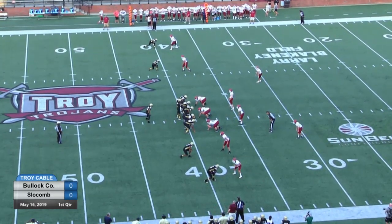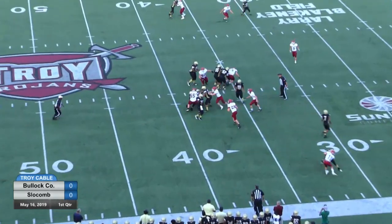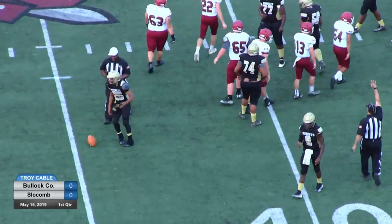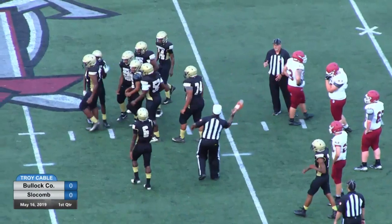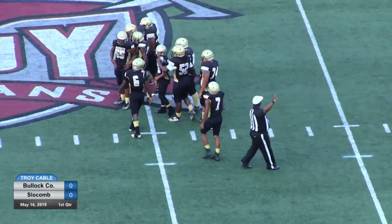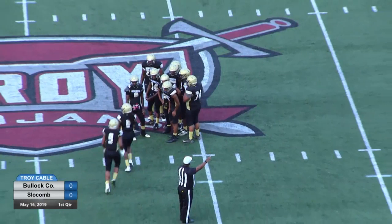Yeah. A little spread formation here from the Hornets this time. Twin wideouts to either side. Spread the field and give it to the fullback. But number 65 for the Red Tops, yes sir, that's Taylor Phillips, and he was not having any of that. No, sir. Number 25, Pratt, the ball carrier. No gain on the play. It's going to bring up 3rd and a long 7.